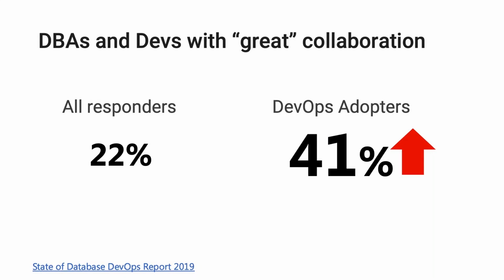So to explain the stats on the screen, we ask teams in our state of database DevOps survey, how well do your database specialists, your DBAs, work well with development? And there's different categories people can answer. So it goes everywhere from poor, or non-existent, maybe the lowest, to poor, to pretty well. And then the highest answer is great collaboration, which is defined as, so great collaboration is not easy. Great collaboration means the database specialist and the developers work effectively as a single team, right?